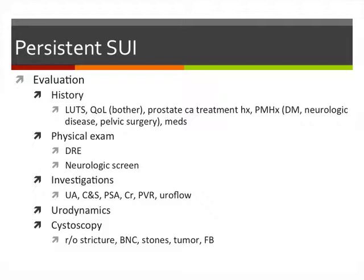Physical exam is primarily very straightforward: rectal exam, neurologic screen. Investigations that you want to consider in these patients: culture and sensitivity of their urine, PSA, looking for any evidence of disease recurrence, checking their renal function, doing basically non-invasive urodynamics like PVR and uroflow. And then you should also consider urodynamics in these patients. Cystoscopy is imperative to rule out any stricture disease, bladder neck contractures, stones, tumors, or other foreign body that may be predisposing.